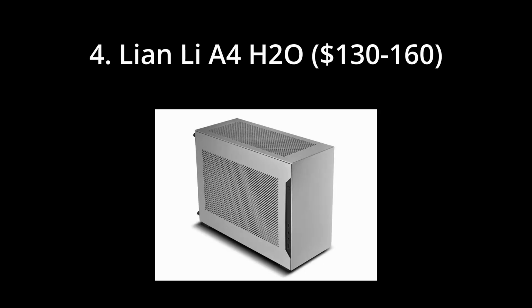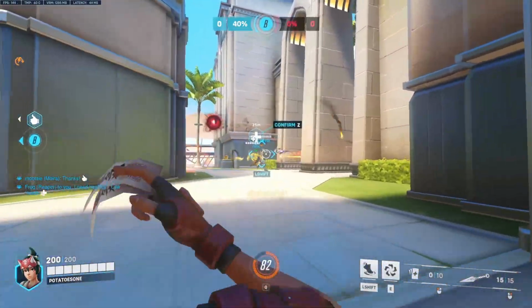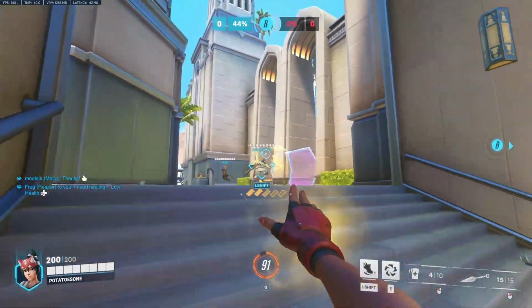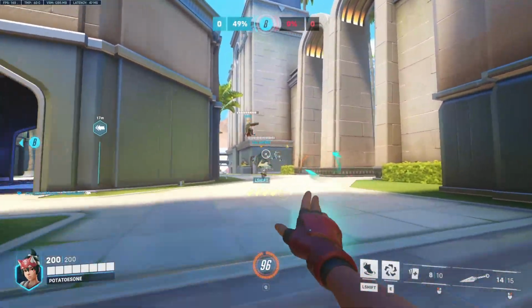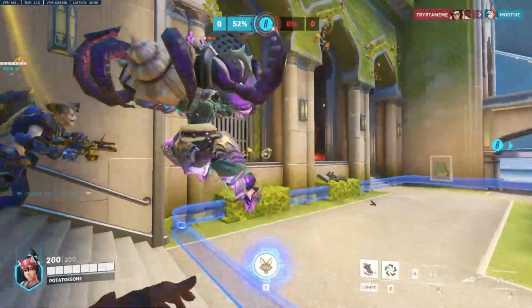In number 4, I would have to go for the Lian Li A4-H2O. As an owner of an ITX PC myself, I had to put the A4-H2O in the number 4 spot. I've really enjoyed putting together ITX PCs, but the one thing that bothered me with this form factor is that most cases are insanely expensive.